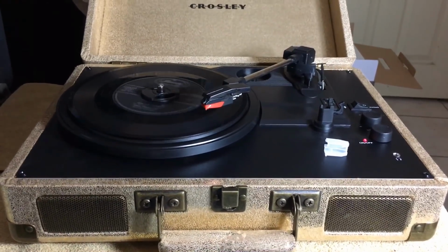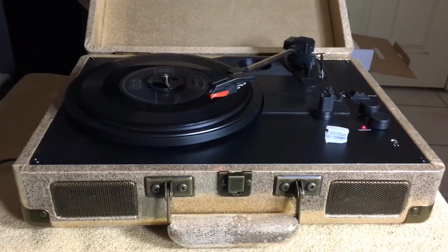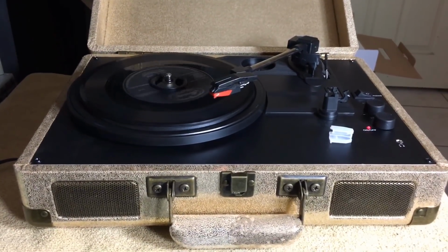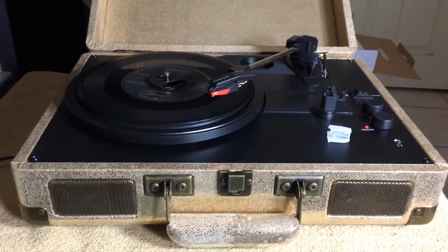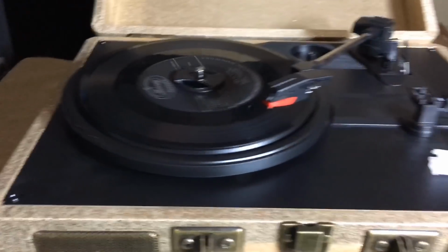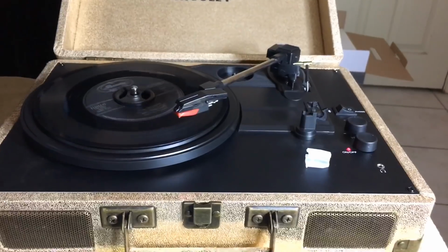Now, unfortunately, a couple of things. Someone apparently went through the box and took out the spare cartridges that are normally supplied with this. So we're going to do something about that. We're going to order a set of diamond stylus cartridges from Amazon, and those will replace the sapphire stylus on that red piece. And then I think we'll have an incremental improvement.